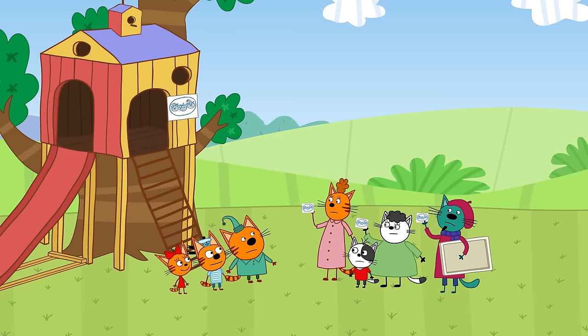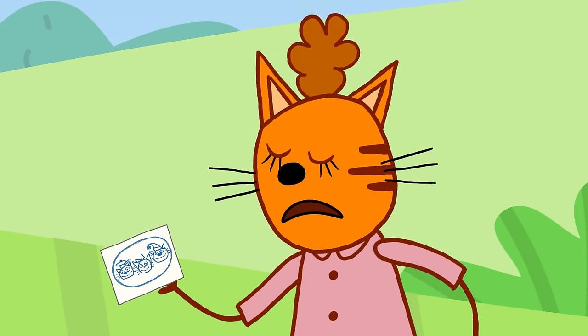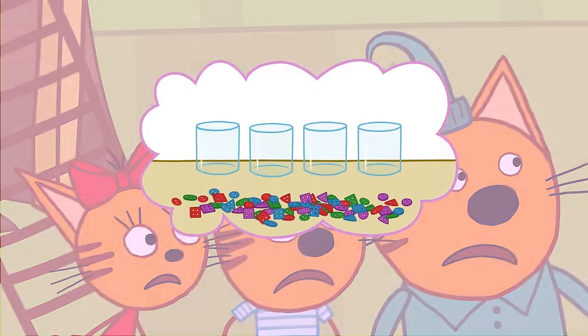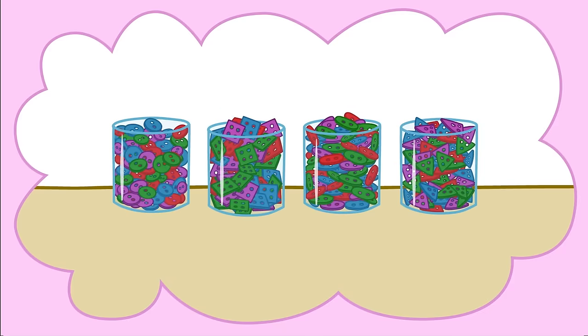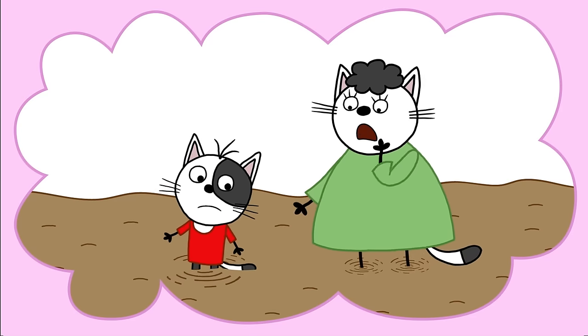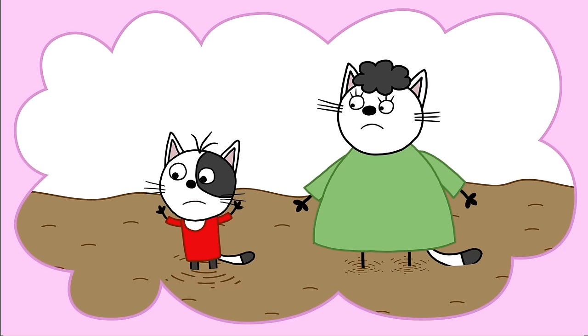What's wrong? Dear kittens, I understand that you were only trying to be helpful, but unfortunately you seem to have created some problems. You've sorted my buttons by color, but I needed them sorted by shape. The shapes of the buttons were the important thing for me. We wanted to plant new flowers today, but then you flooded our garden beds. All of the soil turned into a mushy swamp.